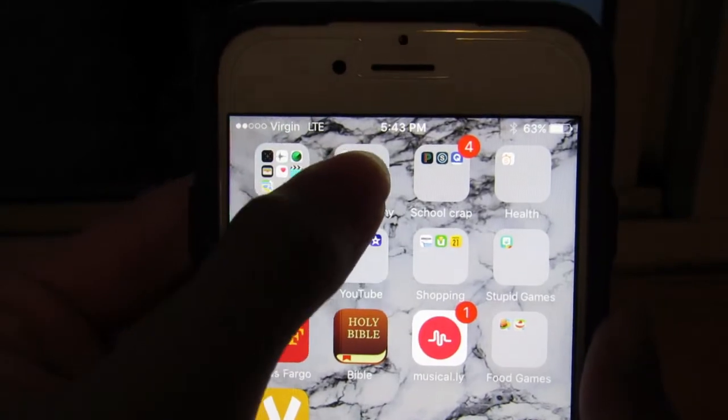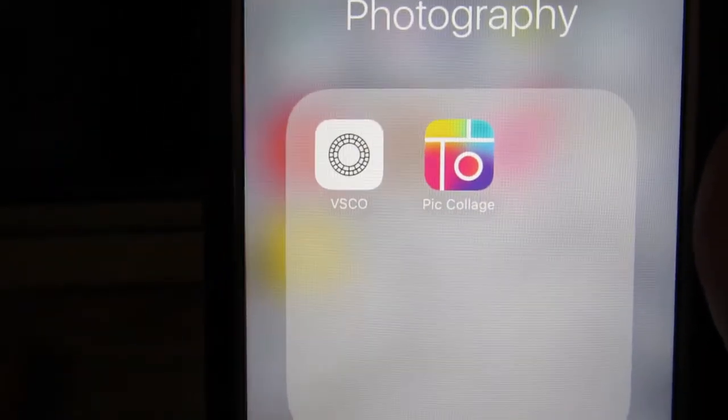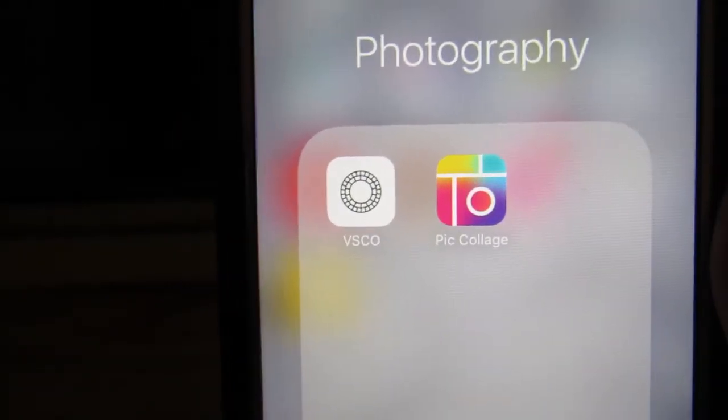And then my next folder is Photography, and I just have VSCO Cam, which is basically how I edit my Instagram photos.